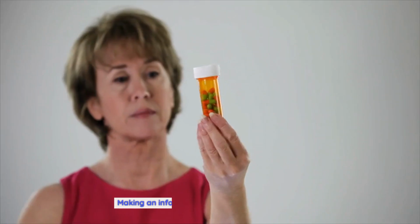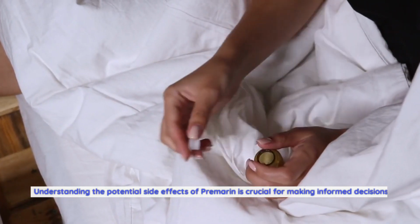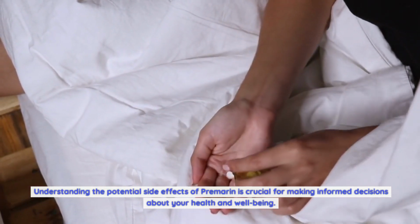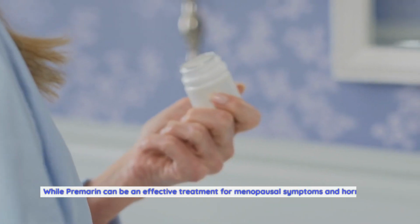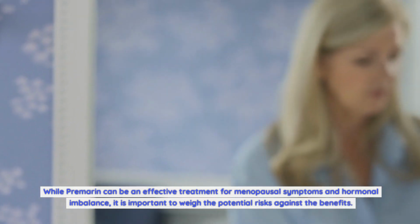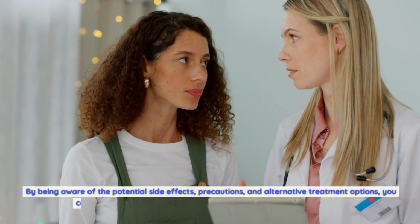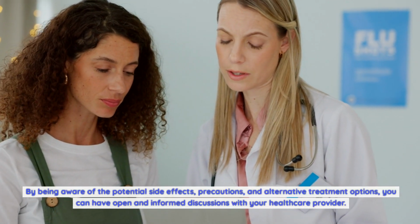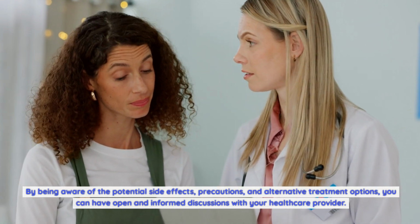Conclusion. Making an informed decision about Premarin use. Understanding the potential side effects of Premarin is crucial for making informed decisions about your health and well-being. While Premarin can be an effective treatment for menopausal symptoms and hormonal imbalance, it is important to weigh the potential risks against the benefits. By being aware of the potential side effects, precautions, and alternative treatment options, you can have open and informed discussions with your healthcare provider.